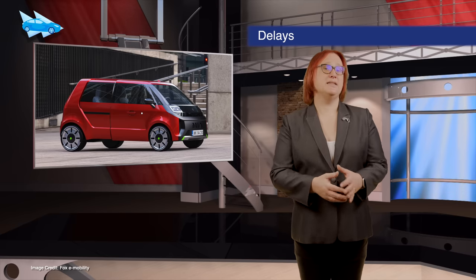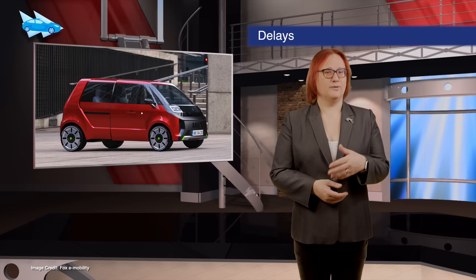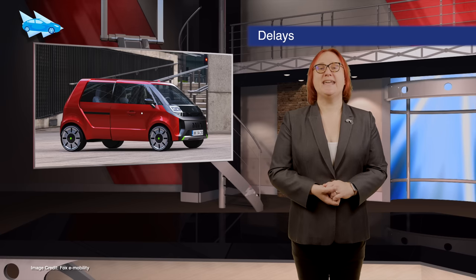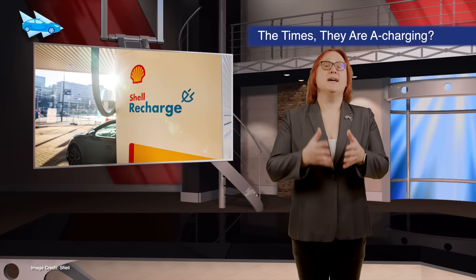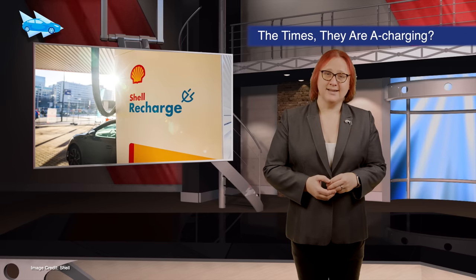Fox E-Mobility, the company that's trying to bring the MIA compact city car back to life in the form of the redesigned MIA 2.0, has confirmed that it's delaying said vehicle's launch due to, quote-unquote, financial restructuring. We'll keep you posted.